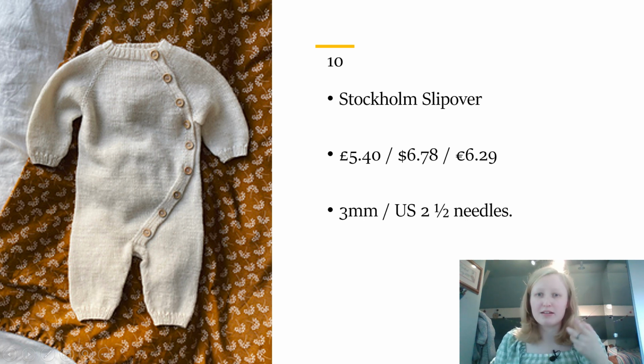Yeah, I really like it. I'd totally like to do this in a cotton as well. That would be really nice for a baby, especially if they're not full length sleeves. I'm not sure, but that would be really nice for summer for a baby to keep them cool.